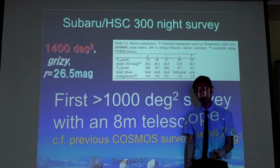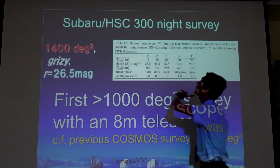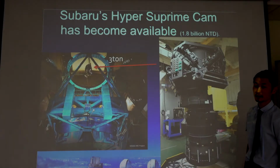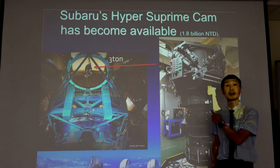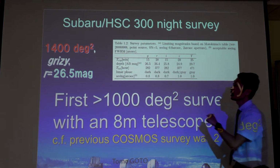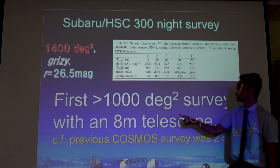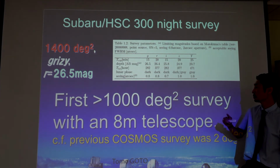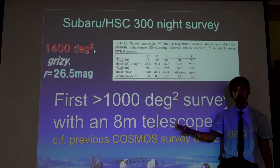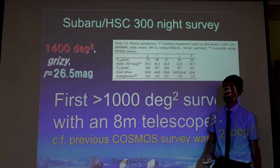To achieve this, we are performing the Subaru Hyper Suprime-Cam survey. This is a big survey using this huge new camera on top of the 8 meter Subaru telescope. We're surveying 1400 square degrees, and this is the first survey over 1000 square degrees with an 8 meter telescope. We detect faint objects because our telescope is big.